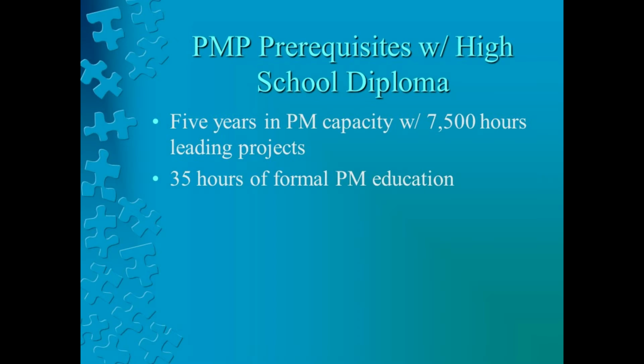The requirements around whether or not you are eligible for the PMP certification depend on your level of education. If you have a high school diploma or the equivalent but not a 4-year degree, you must meet the following criteria. 1. A minimum of 5 years operating in a project management capacity where you spend at least 7,500 hours leading or directing projects, and 2. 35 hours of formal project management education.